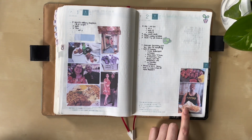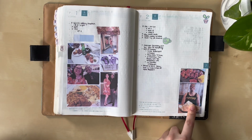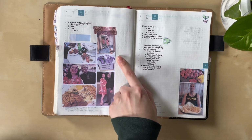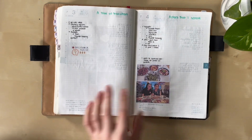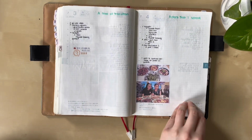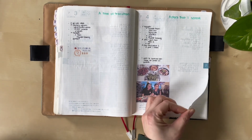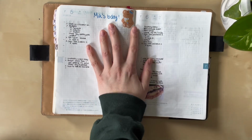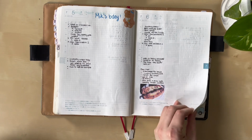Wait a minute. I thought this was on Saturday. I think this was on Saturday too. More blank pages. Here we went out to eat, so I have pictures at least. My boyfriend's birthday. We did not celebrate on this day because it's a work day, but yeah.